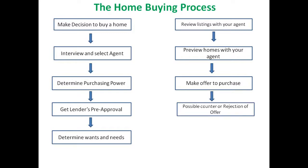In today's market, it is possible that you're going to get a counter or a rejection of the offer. We've seen multiple offer submissions on listings out there. It's a pretty demanding, busy market these days. So we'll see what happens. Hopefully we'll make a winning bid and get the place.